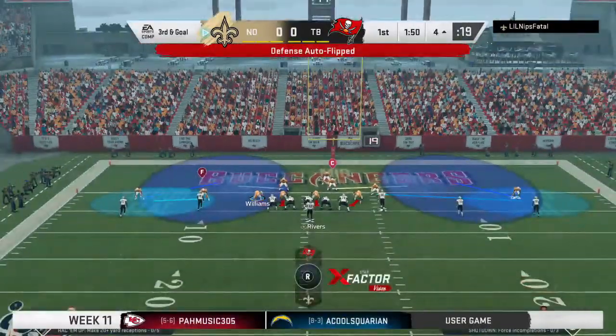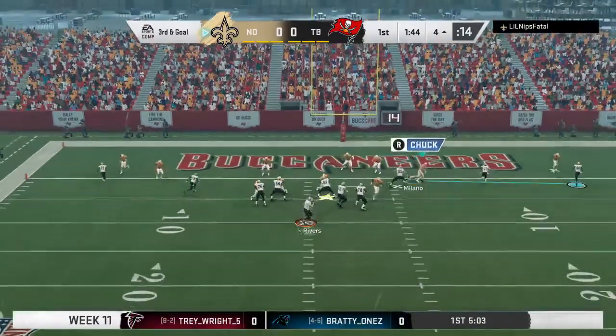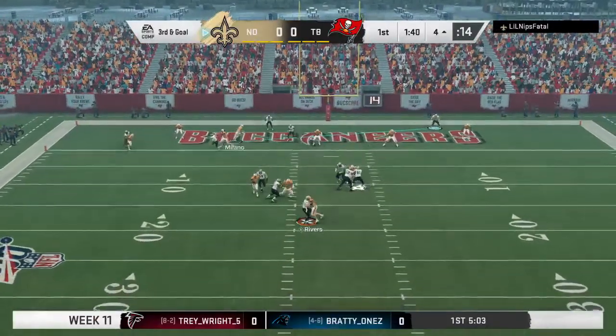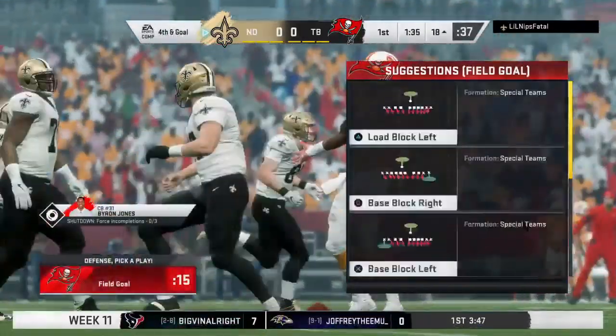Line of scrimmage at the 4. Here's 3rd and goal. From the shotgun, it's Rivers. And a big loss here as he's taken down. Credit the sack there to Arden Key.